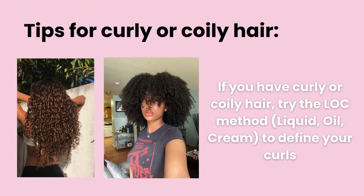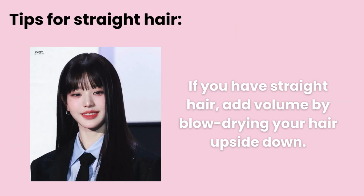Now, here's a tip for people who have curly or coily hair. Try the LOC method: liquid, oil, and cream to define your curls. Obviously, if you have straight hair, I did not leave you out. Try to add volume by blow drying your hair upside down, because most people with straight hair have a problem with volume, and most times their hair is flat. I would always recommend blow drying your hair upside down. Trust me, it will work.